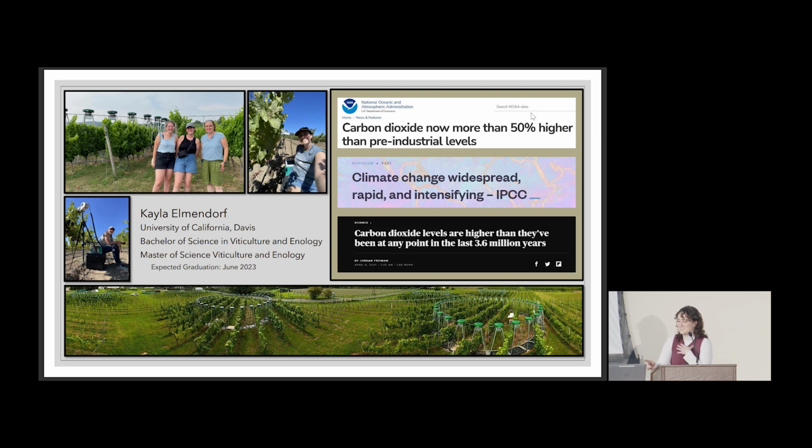I have some images of me and Miriam at the University of Geisenheim visiting the site and doing some work in Oakville. At the bottom there, you can see more of the site at the University of Geisenheim, and then I included some sensational article titles to show that carbon dioxide is, in fact, increasing in the atmosphere. When this experiment started in 2012, it was 400 ppm, and as of 2023, we already see it at 420, so it's increasing quickly.